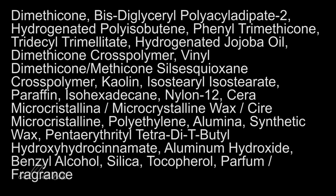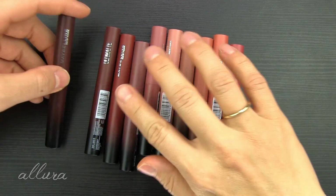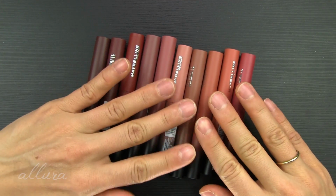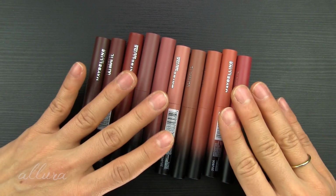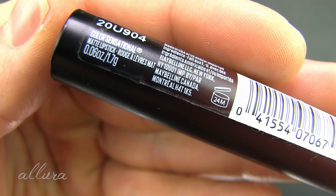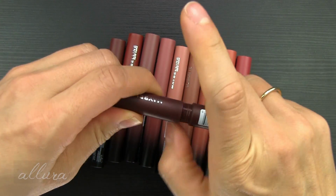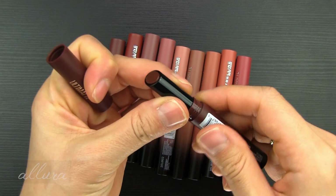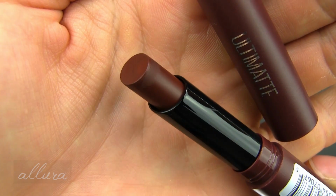Here's a quick look at the ingredients for the formula. Pretty typical, and you can see that at the very end there is perfume or fragrance added to the formulation. So you get the same slim, skinny style, and as you can see, each tube is a different color to give you hopefully an idea of the actual shade that is inside. The tube contains 0.06 ounces or 1.7 grams of product, and these are snap closure tubes, and you twist out the product like so. So the first shade up is 88 More Coffee.